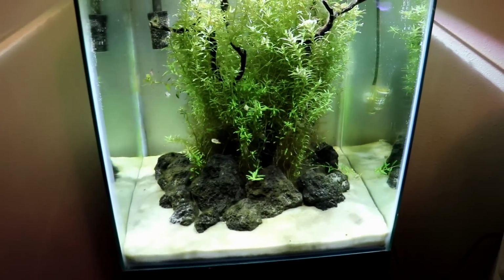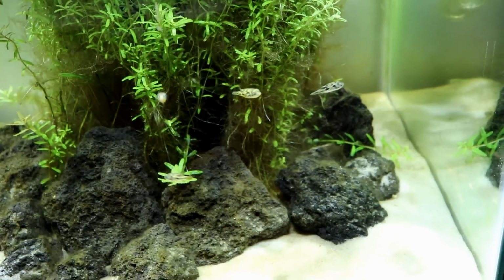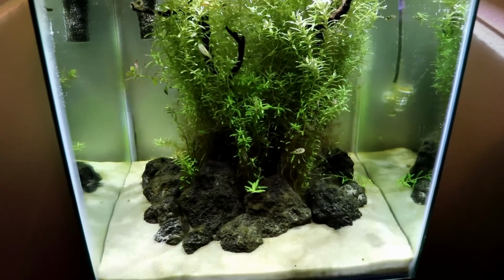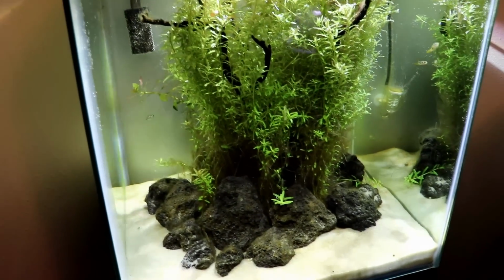So before we toss in the snails, you'll notice that we have fewer pufferfish in here than you guys are probably used to. Remember, we started out with a lot of them, like 15 of them, and now we have 6 of them in here. So let me tell you what happened to the other ones.